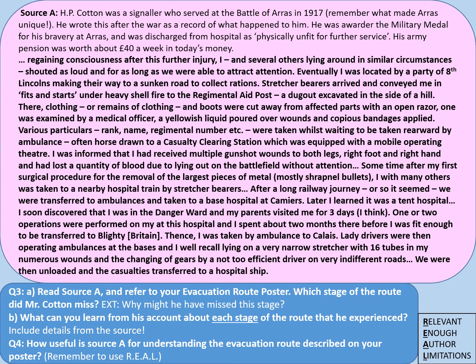He's remembering this after the war. Although the memories would be fresh, he does seem to admit, or at least imply, that there were times he wasn't conscious and he didn't really remember it. So it's not going to be perfect.